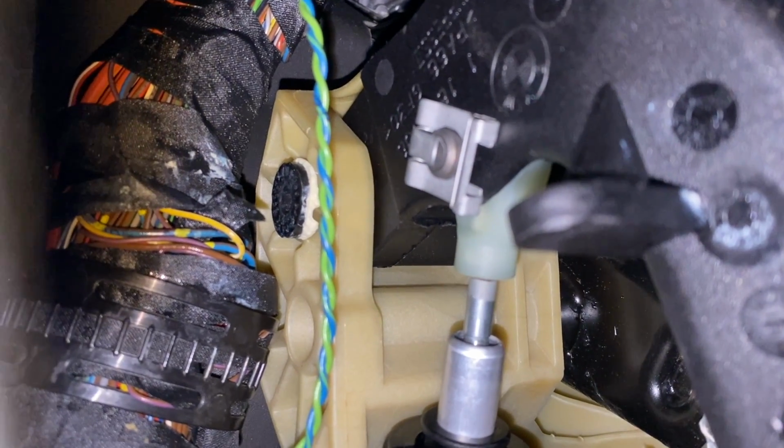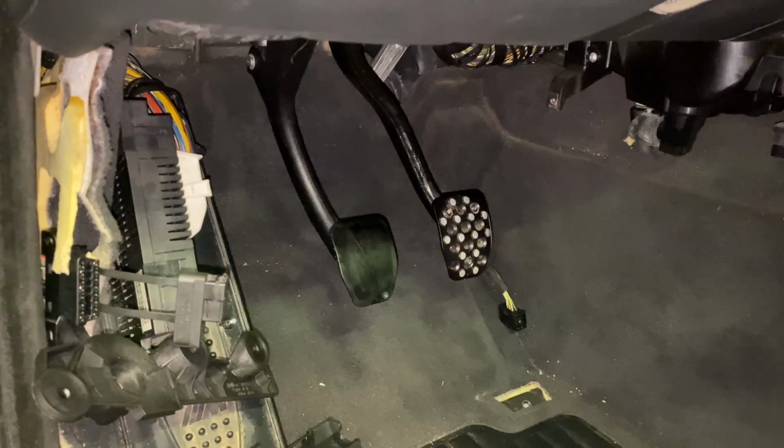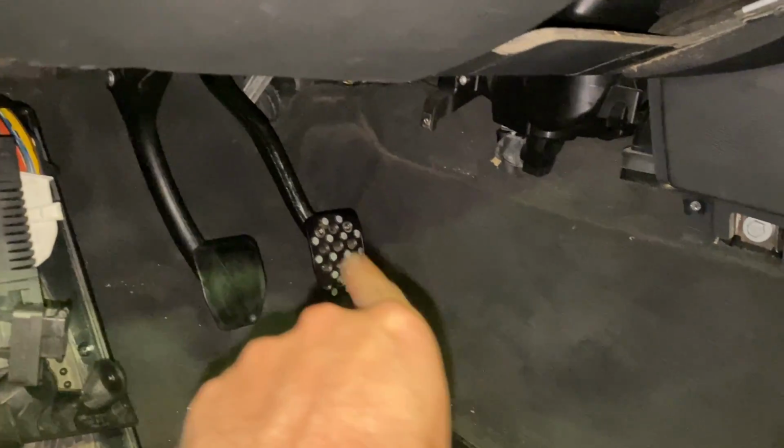I lubricated it because that's gonna articulate for the next X thousand miles. So that's the clutch pedal installation. It's a miserable, miserable thing, and I'm really, really glad that it's done. Customer has requested I not install a pad on it. I think he's gonna find the one that matches that.